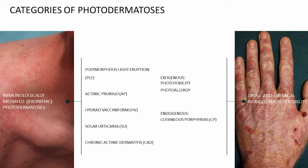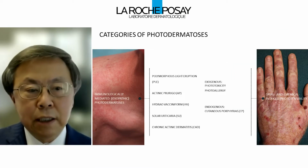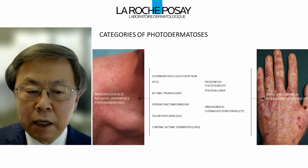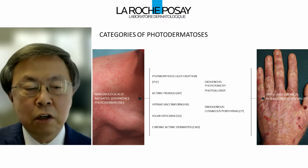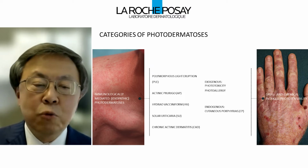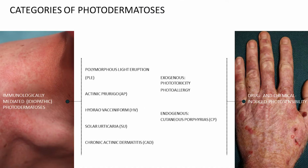Another condition that we frequently see is chronic actinic dermatitis. As the name implies, this is a long-standing type of photoeruption, resulting in marked lichenification and pruritus on the sun-exposed area. It tends to occur more commonly in dark-skinned individuals, but clearly it can occur in all individuals with different skin types. The next group is so-called exogenous or endogenously induced photodermatosis.